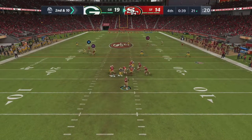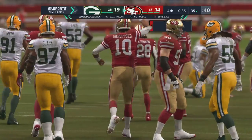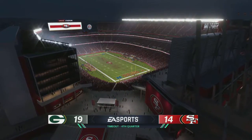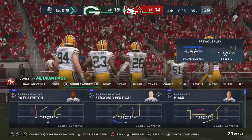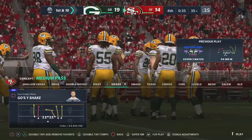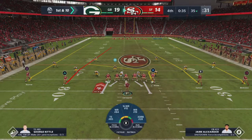Garoppolo. Man open, that's Deebo Samuel. And he's brought down, getting this one up to about the 35. The 49ers now going to use the first of their timeouts as the clock will stop with 35 seconds left to go. Ball up to the 35 now as they come up on first and 10.